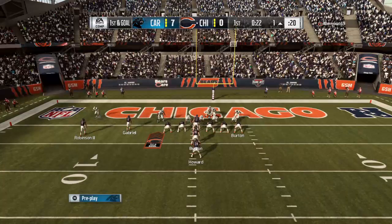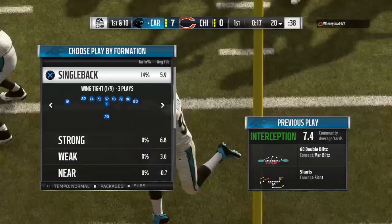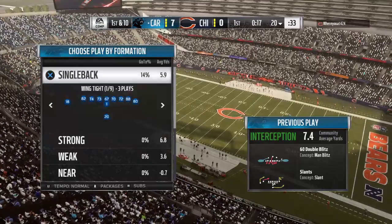You know, you were the smart one. Whatever they're doing. And this is going to be intercepted. Good positioning, and it's picked off. And a big turnover there as his guys will get the football back. How about the big boys snagging one? You don't see that every week.